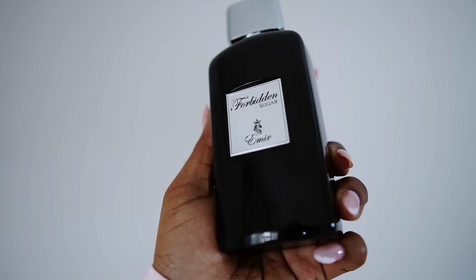This next fragrance is a Paris corner fragrance. This is Forbidden Sugar by Amir. So this one is not on the chopping block, but this is one that is coming in next for a lot of different reasons. One of them is that I've not been reaching for this as much as I thought I would.